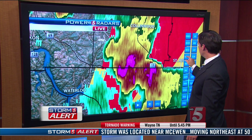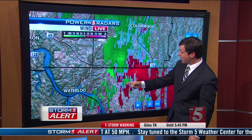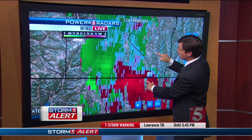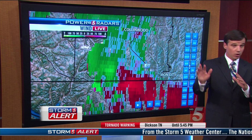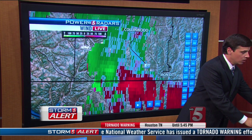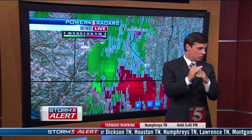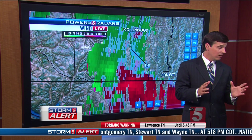I'm going to take another look at the radar and pinpoint where that circulation is that's crossing out of northern Alabama up into southern Middle Tennessee for Wayne County, and it's going to move across eventually Highway 13 as it moves up toward Collinwood. A tornado warning continues in effect. I'm going to read some more information from the National Weather Service to you. Tornado warning continues here for Dickson, Houston, Humphreys, Montgomery, and Stewart counties, but just the very, very southern corner, the very southern part of Montgomery County, until 5:18.